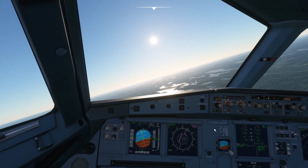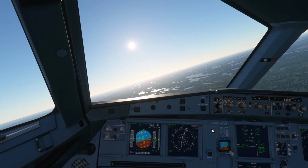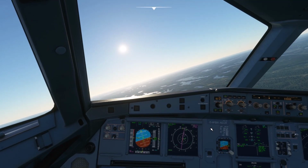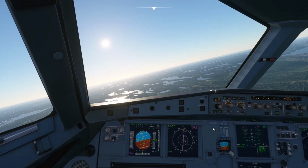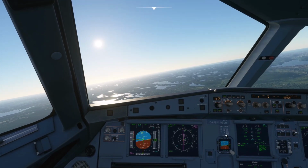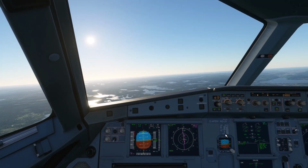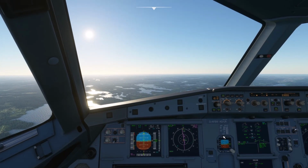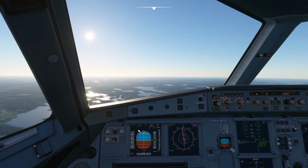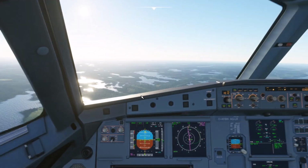There's the runway ahead. And we should now go glide slope. So it goes in blue initially, and then we capture, and it goes green in the box.